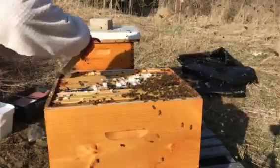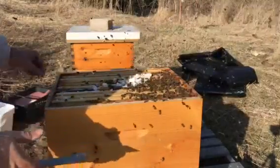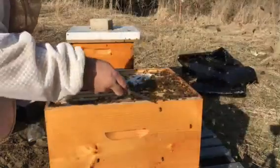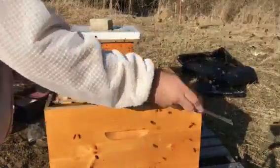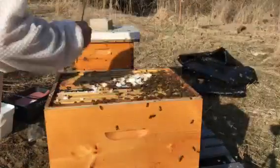Lots of pollen on these bees. It's great to see that they're already getting pollen. And speaking of pollen, I put a pollen patty in here and it is gone. 100% of it is gone in 8 days or 9 days. So that's amazing.